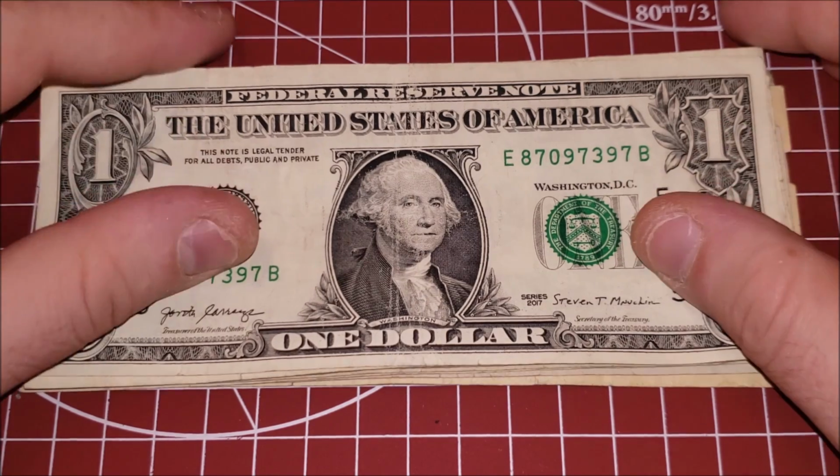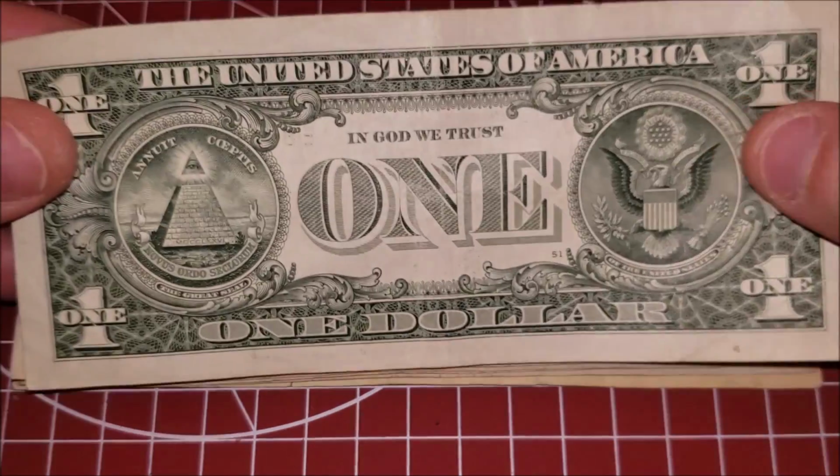Not as damaged on the front of this one. Nothing jumping out at me. Let's go to the back.